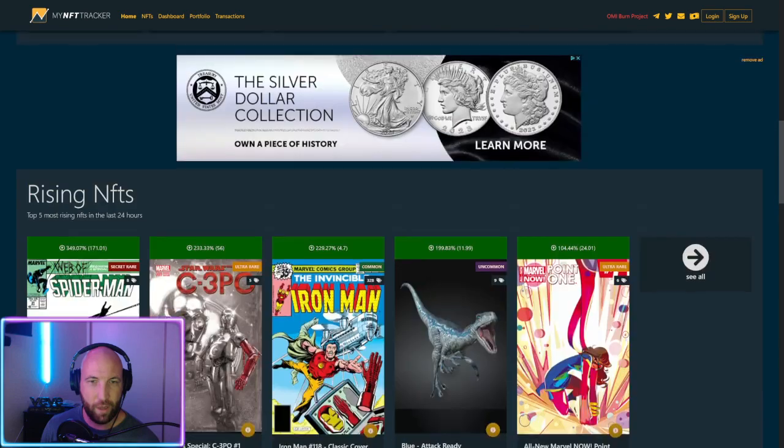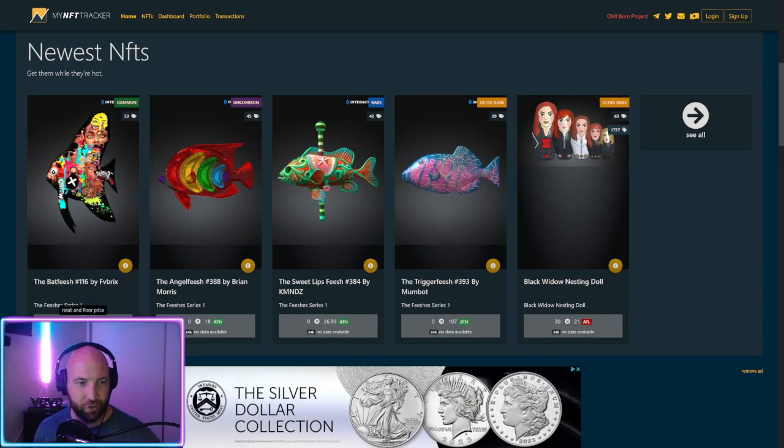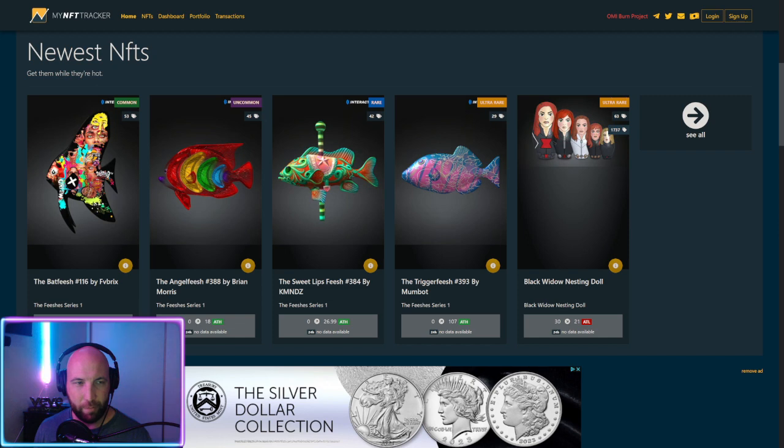So we'll go ahead and pop this up here. First thing we'll do, we'll look at the fiche. It says all-time highs here, but these things were at a much higher price when they originally dropped. But I do think the battle fiche, this black one by Fabrics, I think that's how you pronounce it, got as low as 12 gems at one point, and it looks like it's up to 15. We got some other ones here. The uncommon is at 18, the rare is at basically 27, and right now the ultra rare is at about 107.